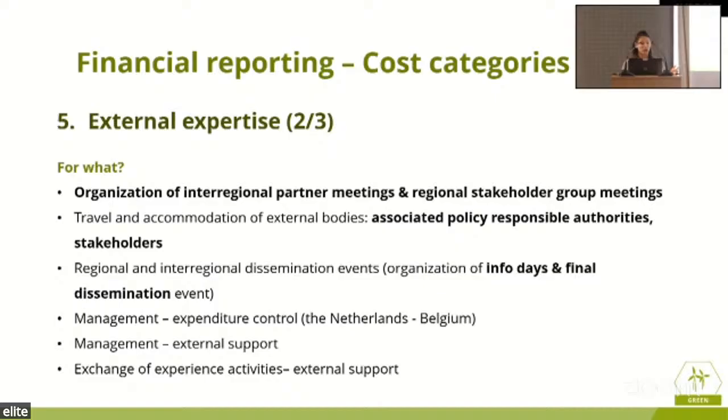It can cover regional, interregional dissemination events. For instance, we have in the Annex 3 that you have received organizing info days and final dissemination events. Can cover that. For management expenditure control, you can have in the Netherlands and in Belgium a specific category for the external expertise, and then you have an exchange of experience activities that you can use that category for to have your external support.